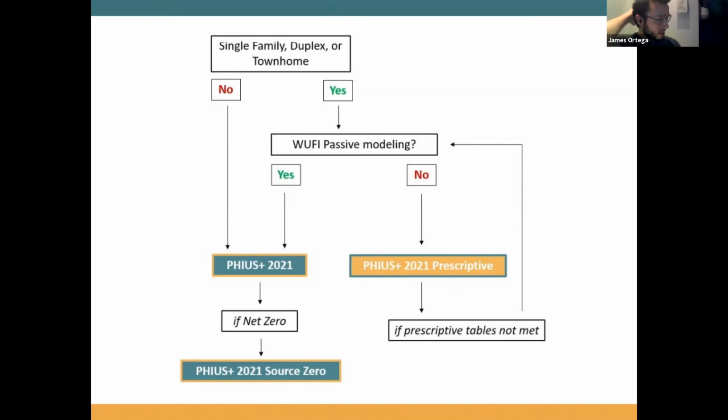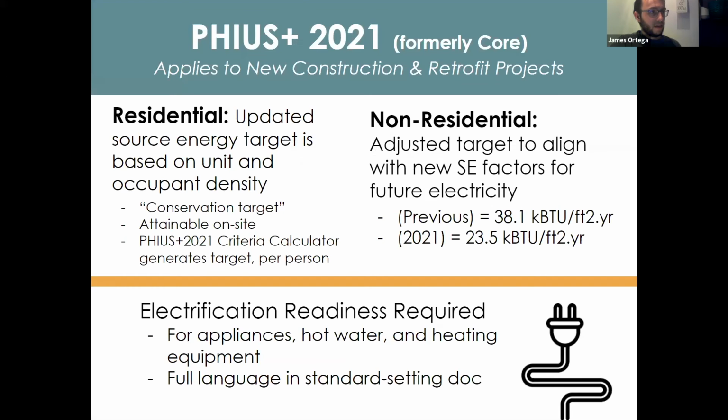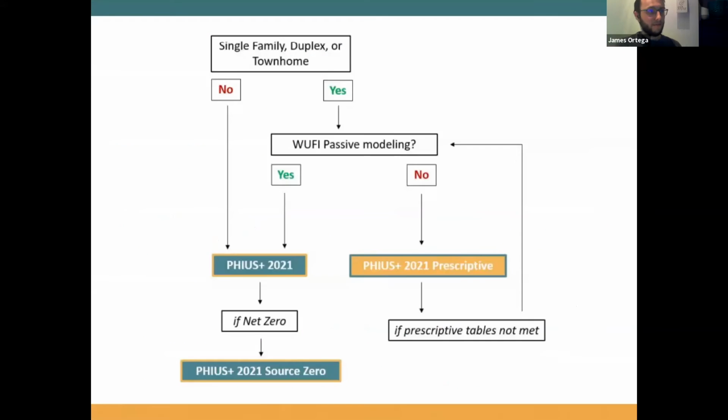So this is the rough flow chart of what we're thinking in terms of which very specific projects would go for the prescriptive path versus the typical path. The two green ones on the left are basically PHIUS's business as normal for the past several years. Okay, next slide. So I'll talk a little bit about the first option here.